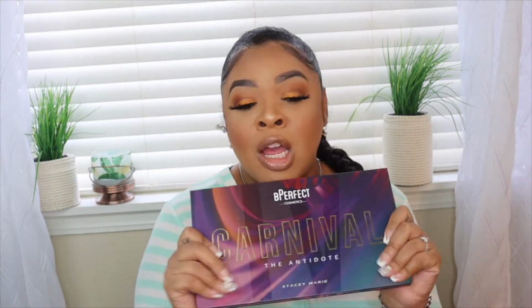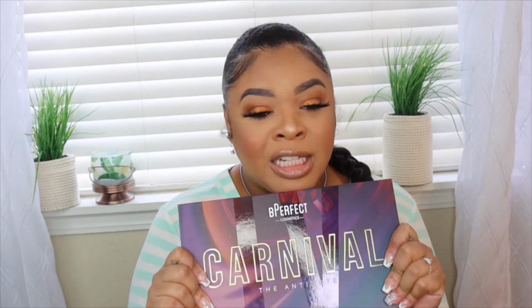But when I saw this palette online, it was a no-brainer. I had to have it. If you have 1, 2, 3, and 4, it's kind of like you're going to continue on with the collection. But let's get into these shadows and what it looks like. So this palette contains 29 highly pigmented matte shades, and then it has 16 luxe creamy shades.